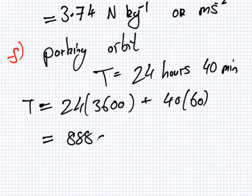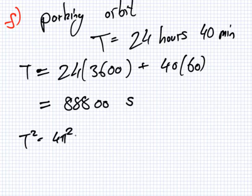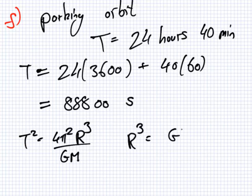$88800. So we can have again T squared is 4 pi squared r cubed over GM. That's it, isn't it? So that means r cubed equals GMT squared over 4 pi squared, cube root.